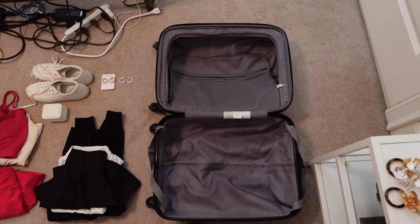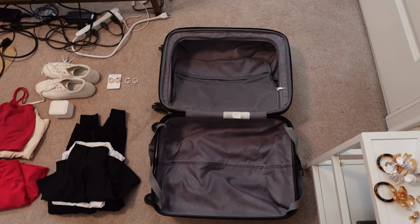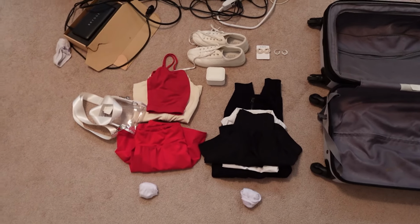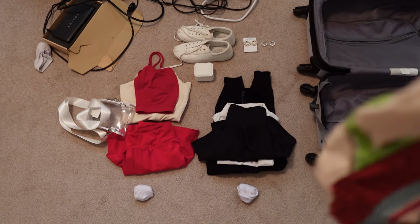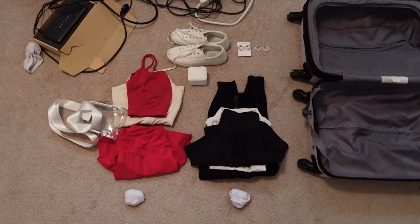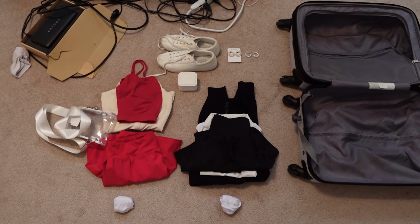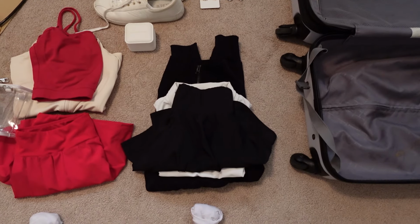Okay, so here is my suitcase. It is my Samsonite suitcase. It's my smaller suitcase. We're only going to be gone for the weekend. So far I have laid out what I'm going to be wearing for the football camps, excuse the wires, and they can really be interchanged. So the first one is laid out right here.